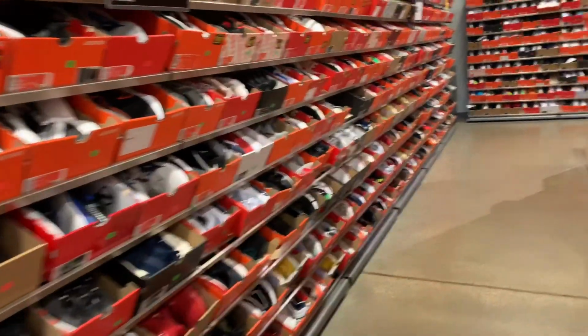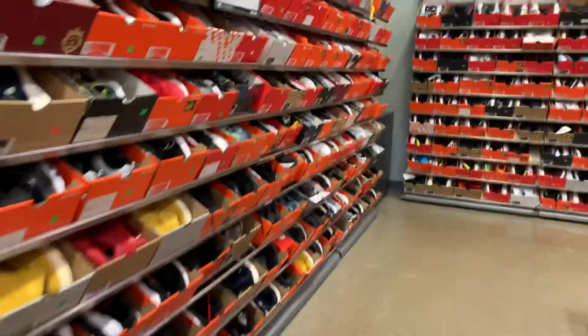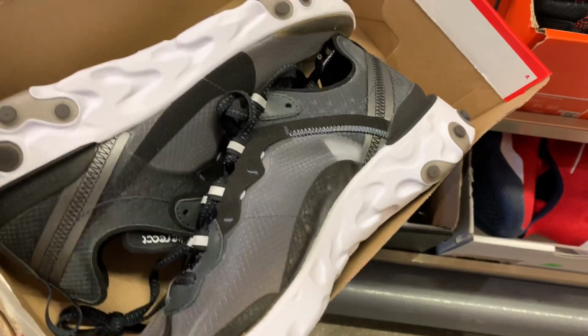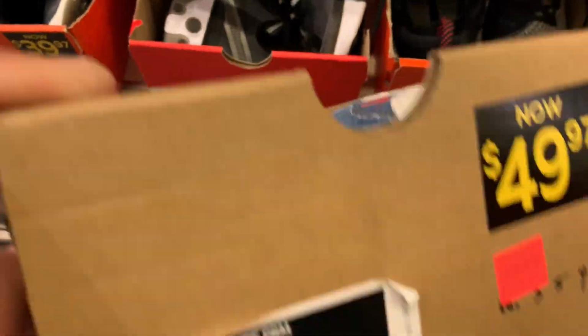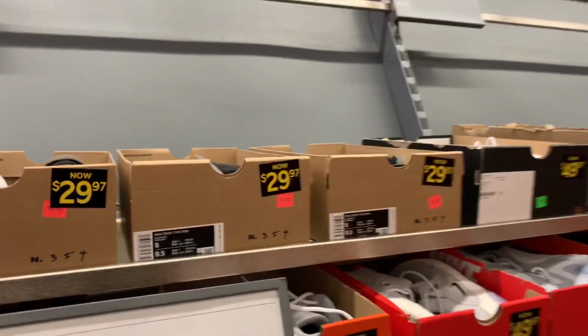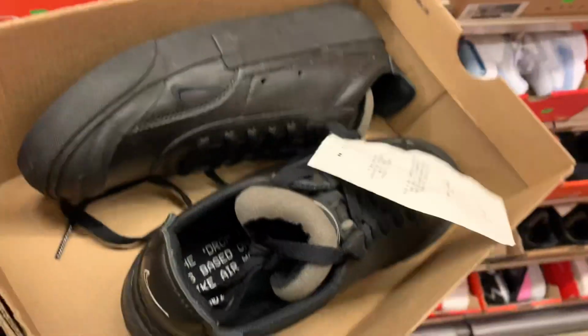Alright, so we are in the clearance wall, and they don't have the sign here yet, but let's look around to see if I can find something profitable for tomorrow if they do a sale. Alright, so we have here the Nike React Element 87, $49.97 in Drop Type Premium. That's a denim. And how about this one? Nike Drop Type Premium, $29.97. Not bad for the price.